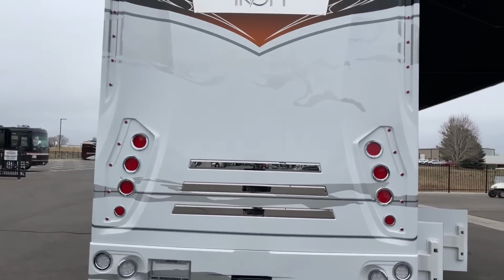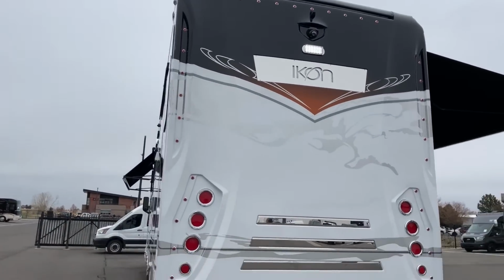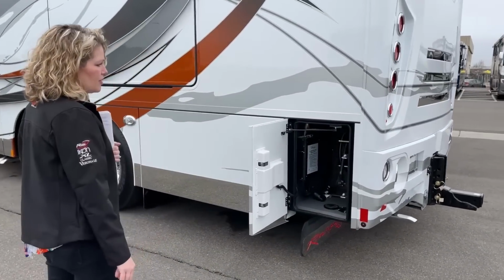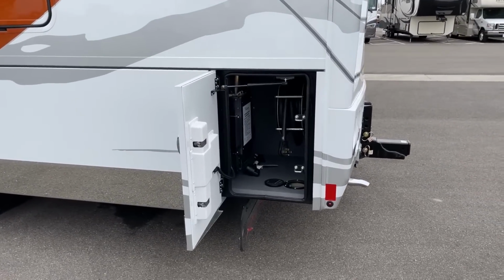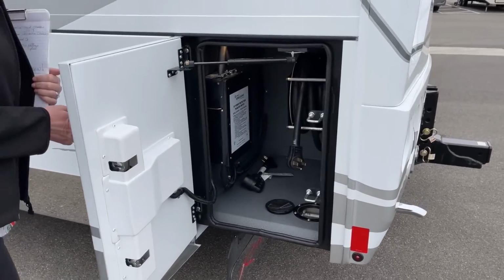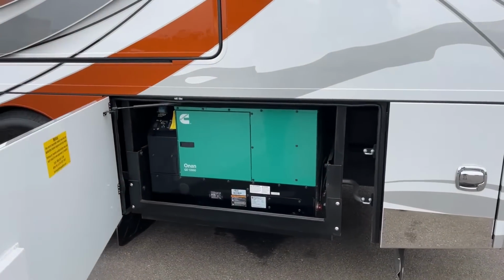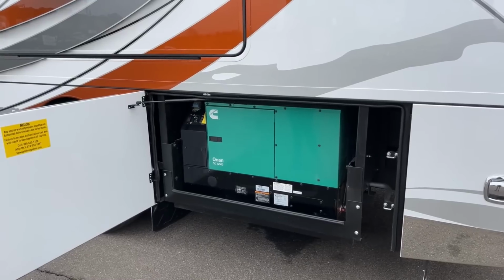Look at the back of that. Absolutely gorgeous with the stainless steel accents. Right here, we have your 50 amp, 50-foot long power cord in case you are at a place that you can plug in. That's where that is. And of course it's powered, so it will retract for you with the push of a button. Here's your 12,500 watt Cummins Onan diesel generator. It's a beast.